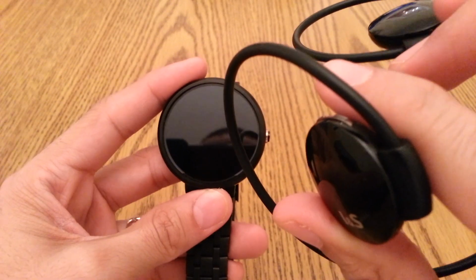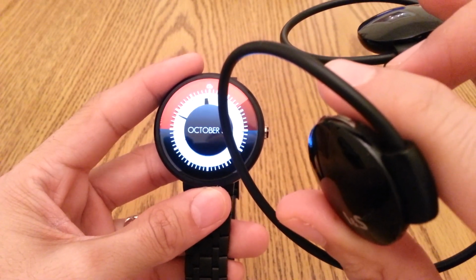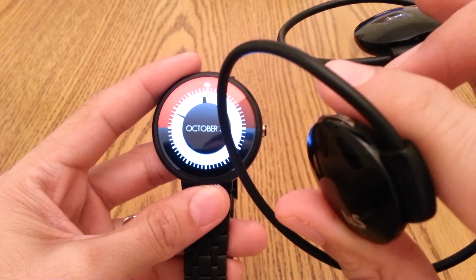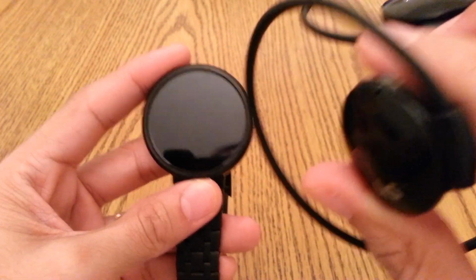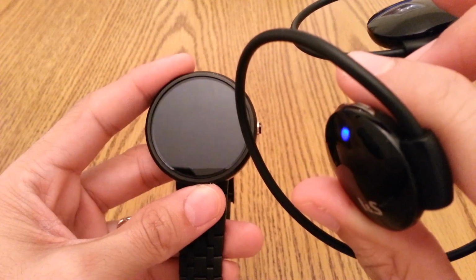So this is good if you want to go jogging or do a workout and you don't want to take your phone. You have one of those phablets, so it's pretty good.